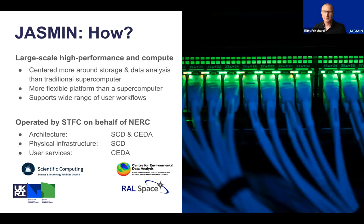So how do we do that? We provide large-scale, high-performance storage and compute, more focused on storage and compute for data analysis rather than pure number crunching compared to a supercomputer. And we try to be a bit more flexible as a platform than a supercomputer, supporting a wider range of workflows and at quite a wide range of scales too.